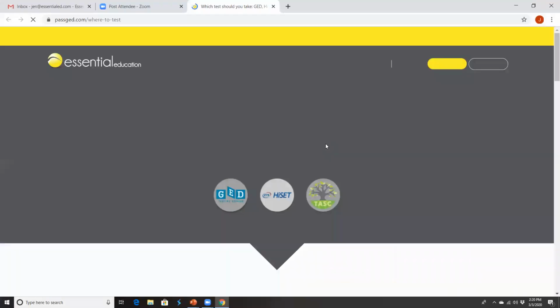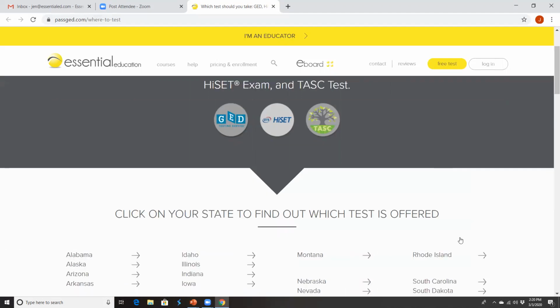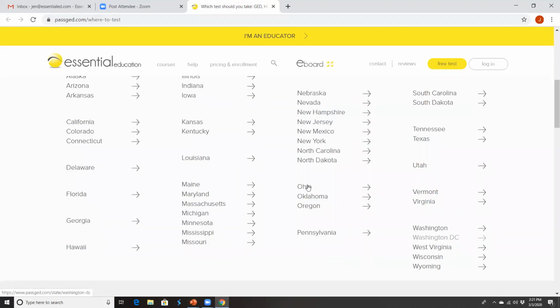I think I saw some participants here from Ohio today, so we'll look at Ohio first. This is our website. It's the student end of our website at passged.com for Essential Education. And if you go into the help menu, there's this great section called Where to Test. And all of the states are listed down here, including Washington, D.C. There you are. And we're going to look at Ohio because, again, I did see some participants from Ohio today.